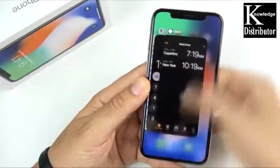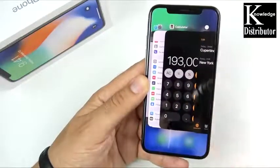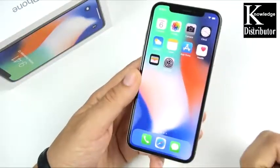Like right now, if you try to close an app like this, it just does this thing. In iOS 12, it naturally just will fly away. So it's going to get updates there as well.